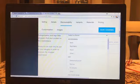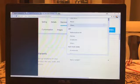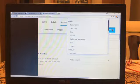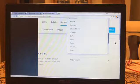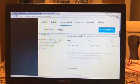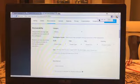Alright, now you can select where this thing's going to live, kind of put a category in it. I usually go for the category, and it just depends on what it is you're building here. I go to miniatures and I go to vehicles. That's the first one I choose. Now you can see the full screen.